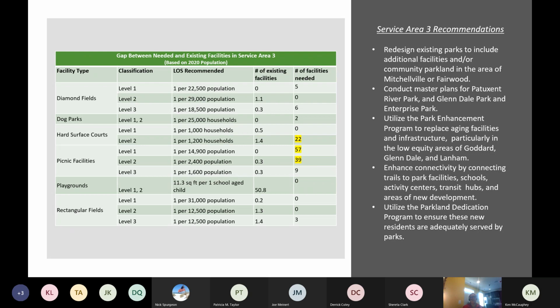In our LPPRP document, we did come up with some service area 3 recommendations. And so I'll kind of summarize these really quick, and I'll talk to you a little bit more about what's on the table. So the recommendations are to redesign our existing parks to include additional facilities or community parkland in the areas of Mitchellville or Fairwood. We also want to make sure that we conduct master plans for the Patuxent River Park and Glendale Park, as well as Enterprise Park. We want to utilize our park enhancement program to replace a lot of our aging facilities and infrastructure, particularly in some of the lower equity areas of Goddard, Glendale, and Lanham.